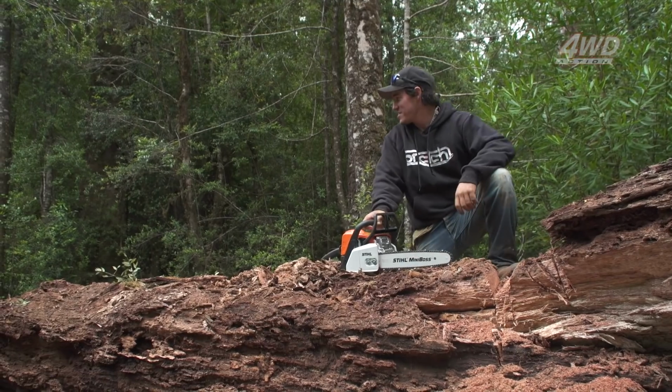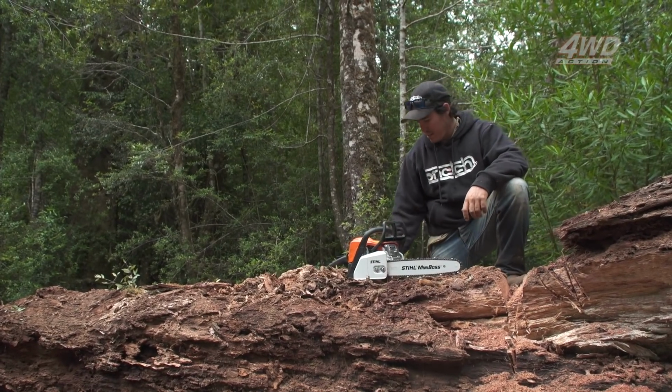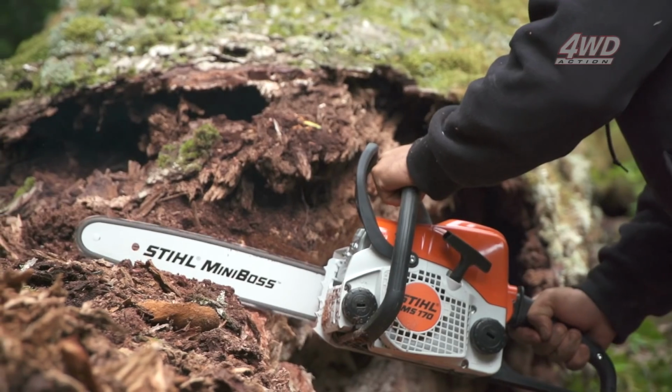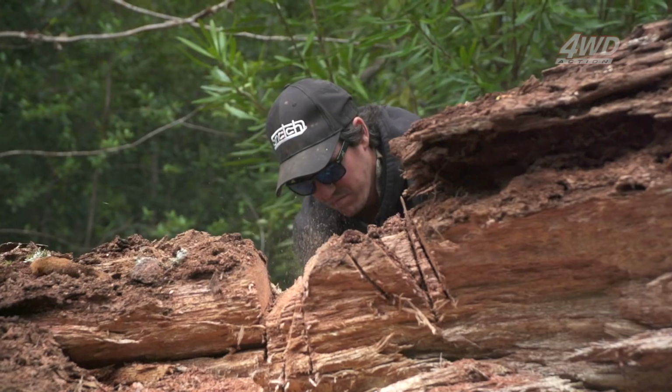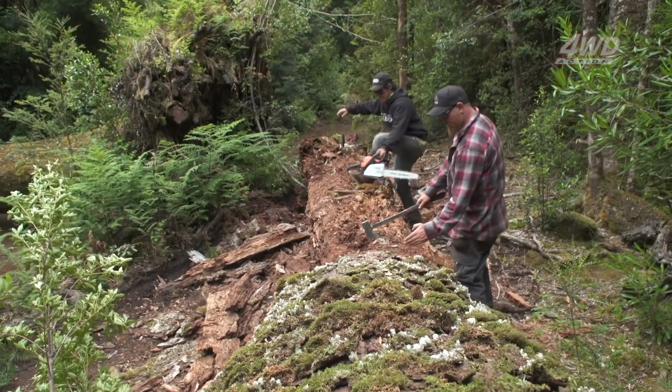I mean, this is a doozy of a tree, but we're just going to chip away at it, because this is quite dead and this is probably our only saving grace. We might be able to winch fair chunks of this tree to the side and then use some of the bits we've cut off to build a bit of a ramp. It might not all be over.